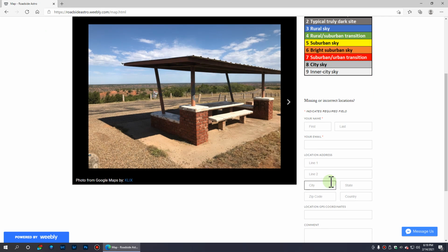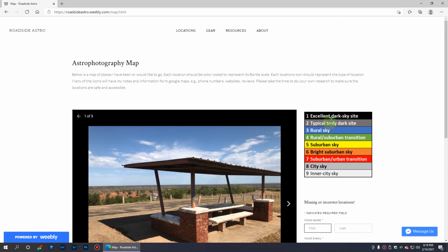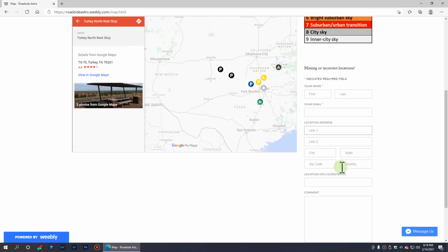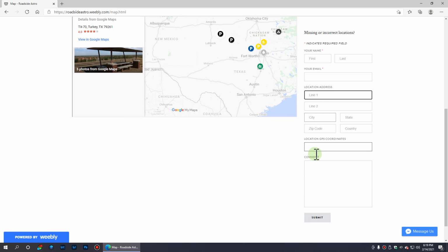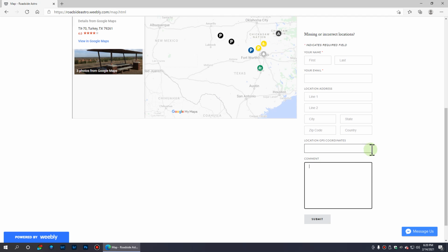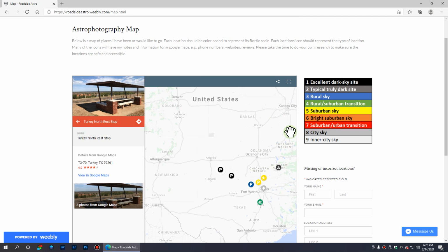If you do want to go to a location that hasn't been added, or if you see a location that needs to be changed, then what you need to do is fill out this form right here to add something or to remove something. You'll need to include at least your first name and last name, your email address. You can provide either a physical address or the GPS coordinates, and then your comments of something along the lines of please remove or please add this to the list, something to basically convey what you're trying to come across with.